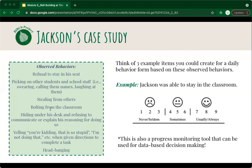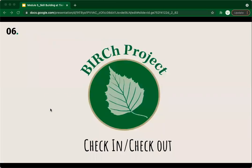And this tool easily monitors progress because all of the data is being collected already. You can track the trend of the behaviors and determine if anything needs to be changed or modified. And once the student masters one behavior, you can move to another or even ease out of the intervention implementation altogether. So a very common intervention is check in, check out, which we will look into next.